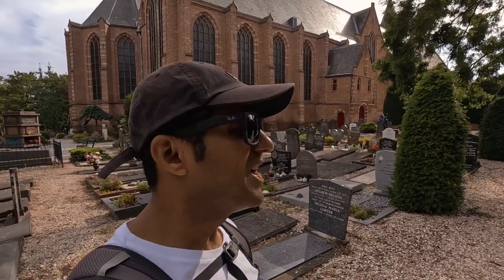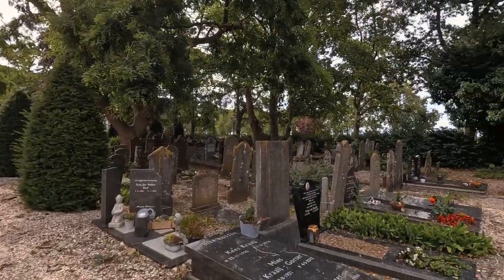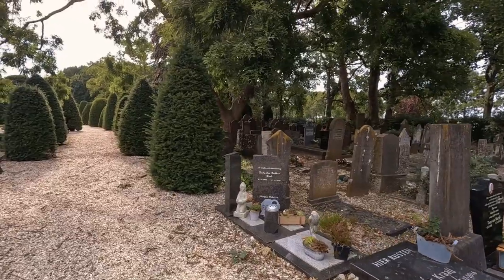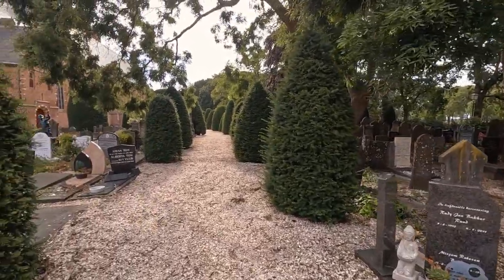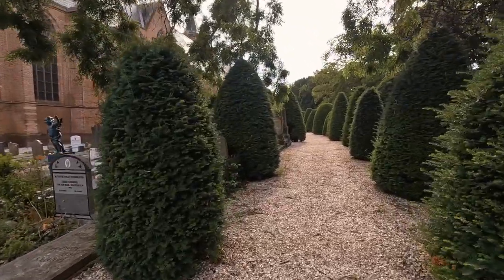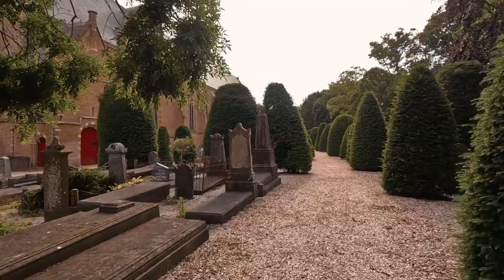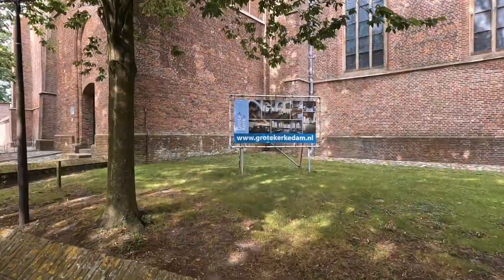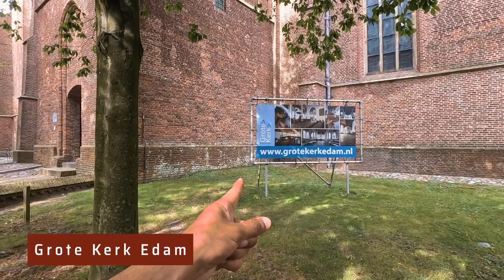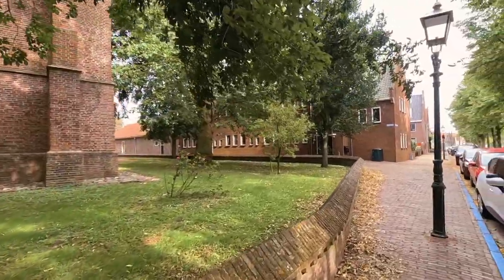I don't think the main entrance is this way, but it looks to me that important people were buried here, because I see a bunch of photos on the... I have no idea about this place. Forgive me if I did not do my homework to read more about it. See, this is the name of the church. Looks like it's a famous church, but it's closed. It's too late already, 6 o'clock p.m.